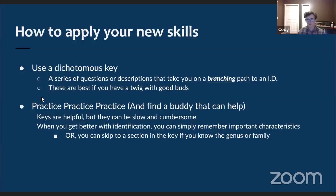That being said, dichotomous keys are very useful, especially when you get used to them and you know the terminology. Anyone that's seen a copy of Flora of the Chicago region, which is a giant book that has all of our vascular plants in the Chicago region, that book is full of very complicated dichotomous keys. And when I'm using them, I'm in the glossary more often than not, trying to understand new words.